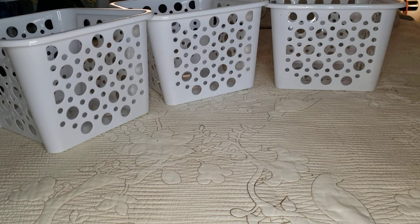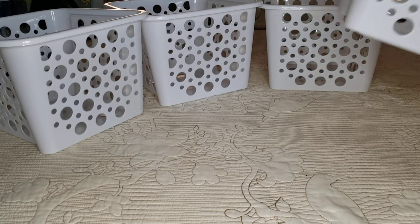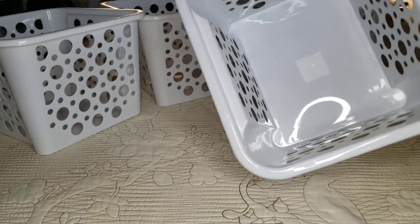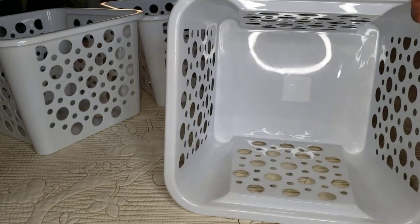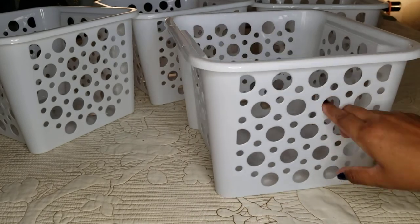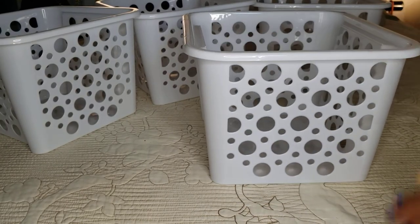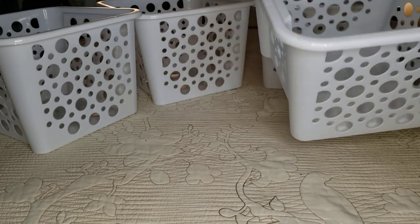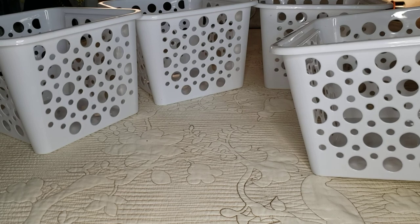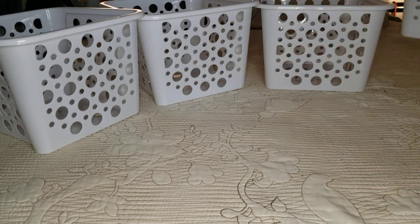The first item, as you see, is the white stackable baskets, the little circles, round, not quite a square. We have over here the little round holes cut out. It's good, so you can see what's in there. And I did get four of them. They did have another color, a blue, but it wasn't my thing, so I grabbed the white.